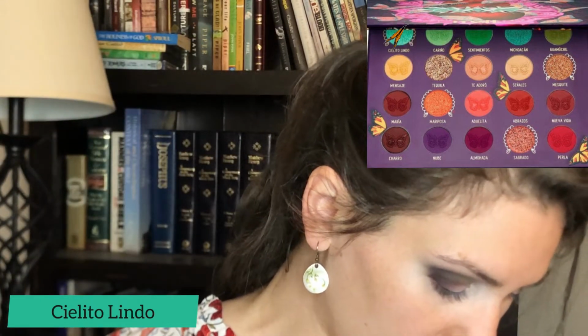All right, now I'm going to try for this shimmer, Cielito Lindo. I'm taking a flat shader brush. I'm dipping into the shadow. And then I will spray my brush. I was excited to pull this shade in the numbers because I've been wanting to try this shade. This is like the shimmer that I wanted to try next out of the palette. So I've got it on my brush, and I'm gonna just put that on the rest of my lid leading up to these mats. I don't think I've used this shimmer before. It's really pretty. Yeah, that's really pretty. I like that. I think it's going to add an interesting element to these like purpley, greeny colors in the outer corner.